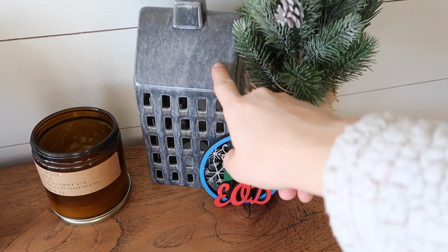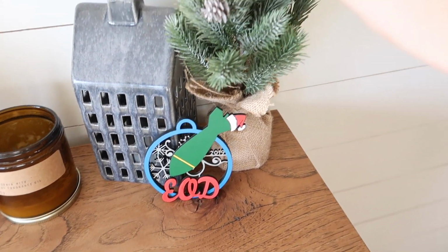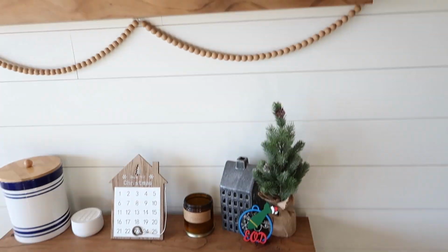This was a sale at Kirkland's. My husband's boss's wife made this for us, and this was Target a couple years ago. I actually have two of those. The other one is in my daughter's room.